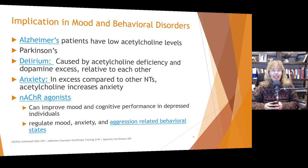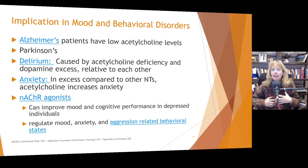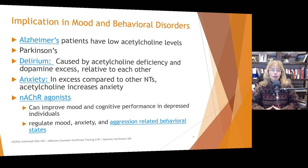Acetylcholine is also implicated in anxiety disorders when it is excessive compared to other neurotransmitters. When it is way high, it suppresses GABA and tends to suppress serotonin, so a lot of your excitatory neurotransmitters are way high. Acetylcholine, interestingly enough, is the second most abundant excitatory neurotransmitter that we have. Glutamate is the first. And when glutamate is inadequate or not functioning for some reason, acetylcholine will actually step up and become the primary excitatory neurotransmitter. So kind of bear that in mind when we're thinking about acetylcholine.